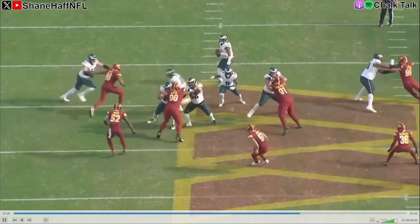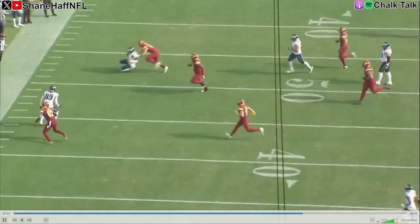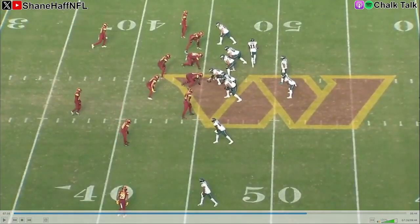We're nitpicking, though. Normally, Hurts can go make a play there. On the bum knee, just can't quite do it. Gets run down from behind. But again, 8-yard loss versus 0-yard loss. We'll take the 0-yard loss.